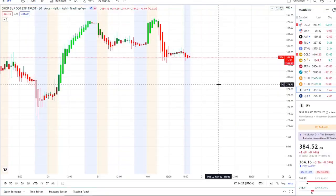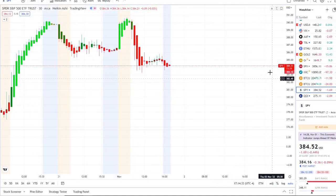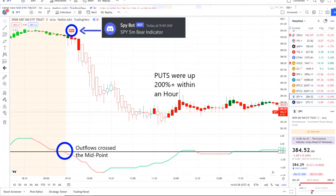Here we are with the SPY, the S&P 500 index, continuing with the volatility here, rejecting again at 390 and coming back down and struggling to hold 385. And today within the volatility, our SPY bot sent out a bear indicator since 9:40 a.m. From that moment forward, as you see there in the chart, outflows crossed the midpoint to the downside, further weakness on 42 vision, and put options went up 200% plus within an hour, guys.